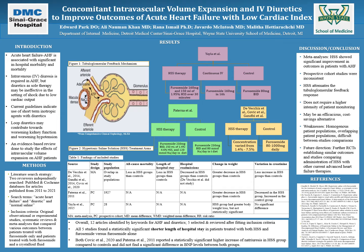Hello, my name is Edward, and this is my poster on concomitant intravascular volume expansion and IV diuretics to improve outcomes of acute heart failure with low cardiac index. To begin, acute heart failure is associated with poor outcomes, especially in hospital morbidity and mortality.